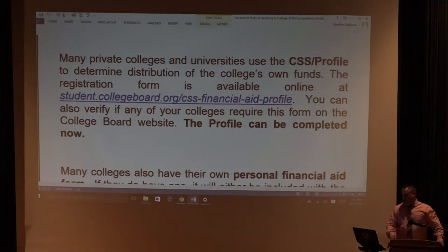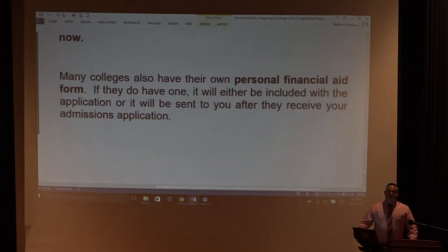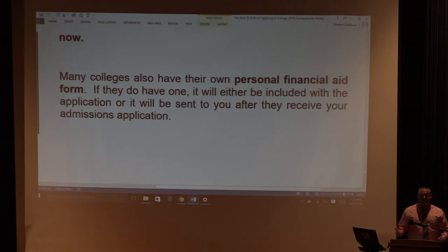And that's through the College Board. Because it's college, of course, they're going to charge you a fee, and they charge you personally. I don't know how much it is, but it's at least $20 per student. It's not cheap. And then there are the schools' individual forms, and that's part of the application process that you see.